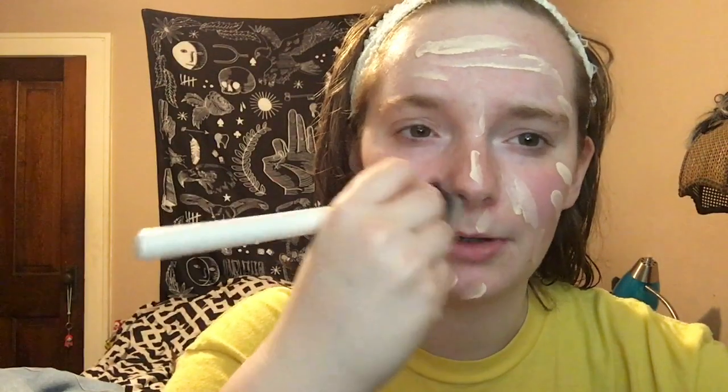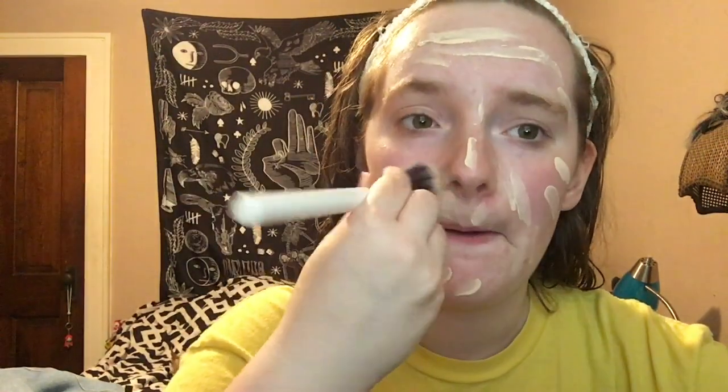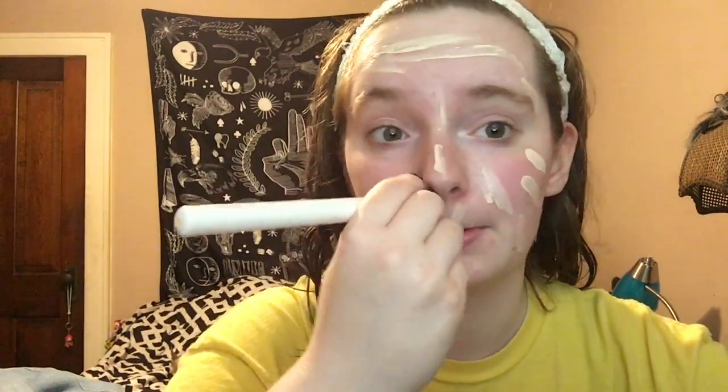Now, something I found interesting is she actually uses a brush for this, and I always have used either my hands when I was 12 or a beauty blender. This can be interesting. I take this brush and I'm just going to, this feels wrong. I think the brush just took all the product off my face, or my skin is just that red, which is also equally possible.